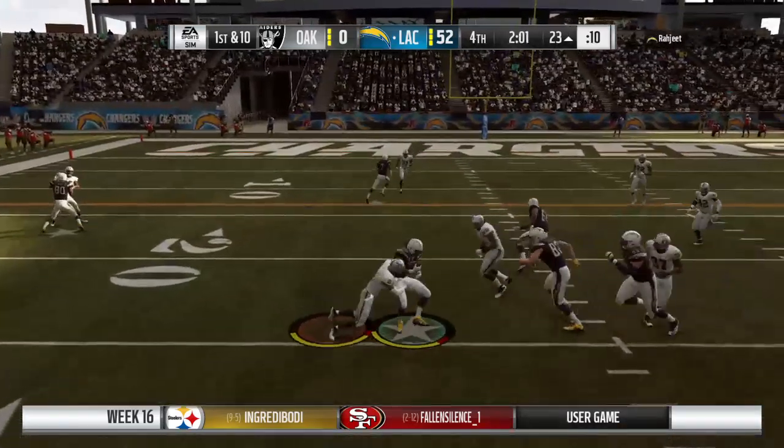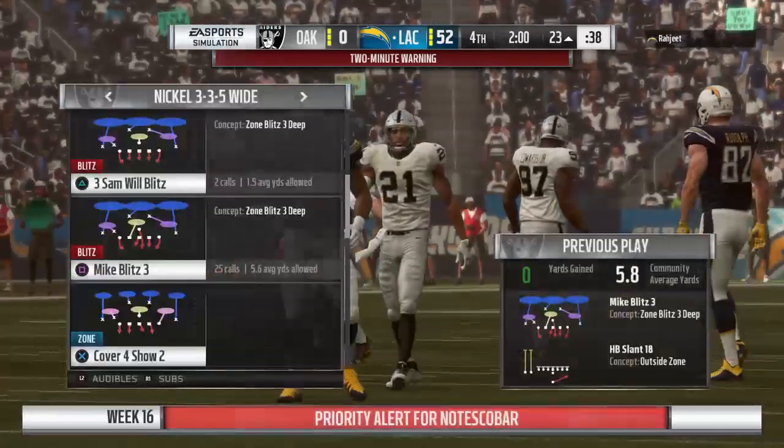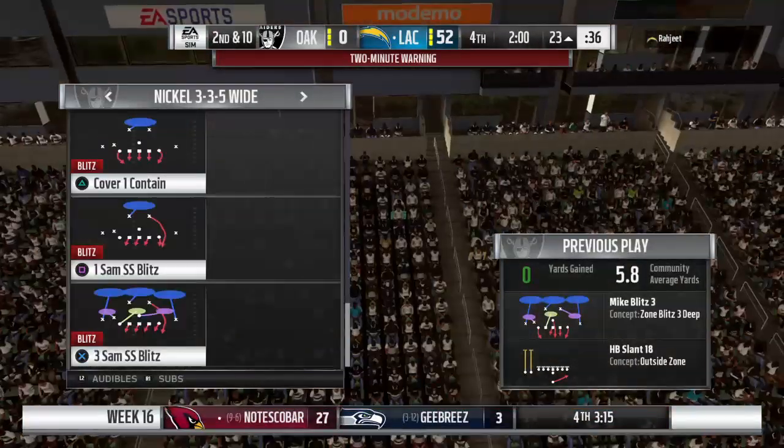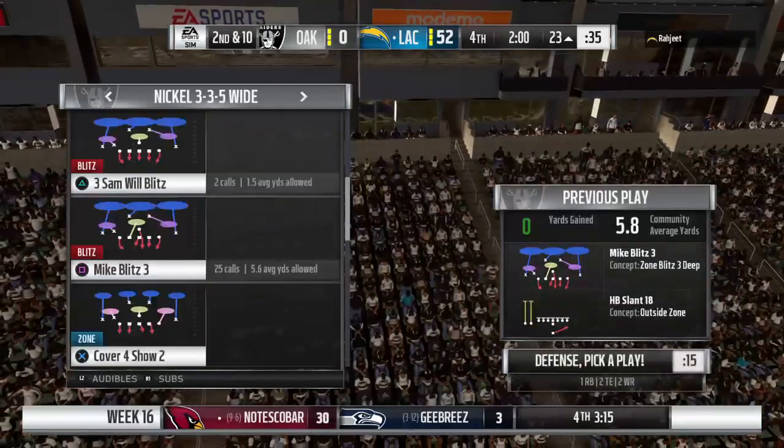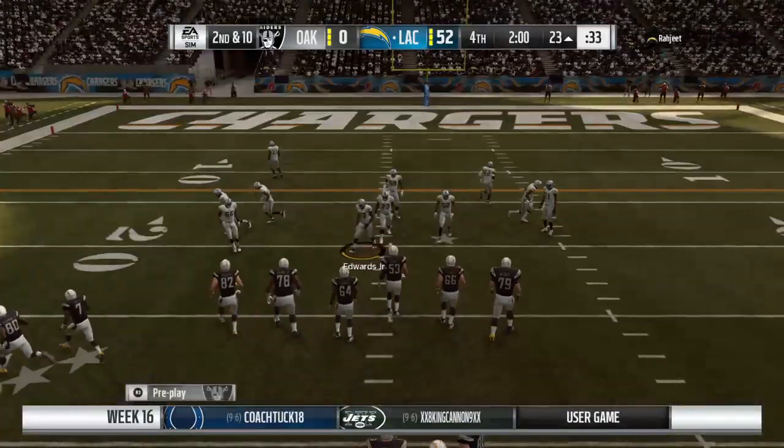Now the handoff comes to Gordon. And he will make his way back to where he started from, and that's all, as we will make our way to the 2-minute warning. Time for a break. We'll come back and wrap up garbage time after this.